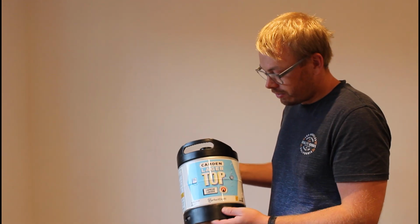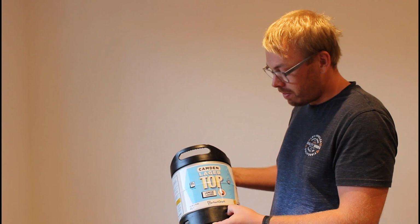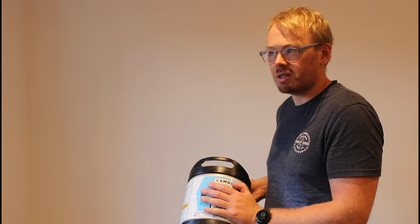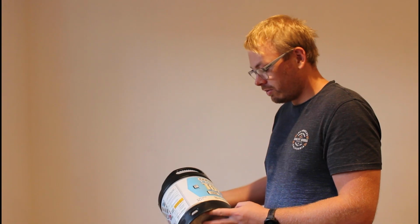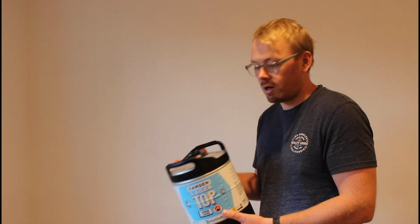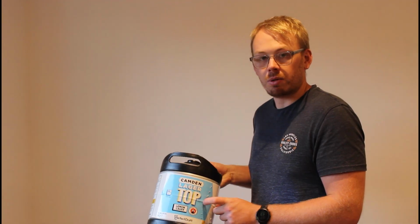I'll just run through them as we pick them up, I guess. Camden Lager Top, lemon lager. I think I picked it up because it was really cheap. Not a great beer. 3.4%. If you just want something to throw on at a party or an event and you don't want to spend a lot of money, that's probably your go-to. It has to be Bud Light.